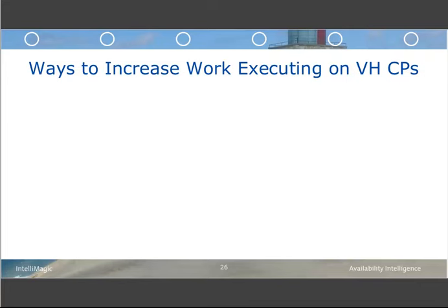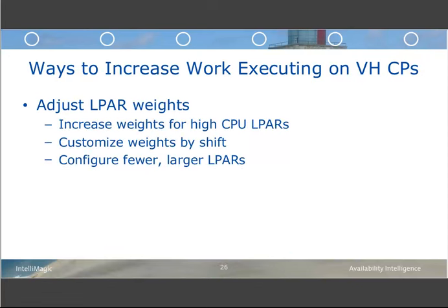Well, as we said earlier when introducing HyperDispatch, the number of vertical high CPs assigned to an LPAR is dependent upon the LPAR weight and the number of physical CPs on the processor. So those are the two factors that we can influence. So first, we can adjust LPAR weights. The number of vertical highs on a high CPU LPAR could be increased by raising the weight of that LPAR, thereby increasing the workload MIPS executing on vertical highs and experiencing the resulting improvement in RNI.